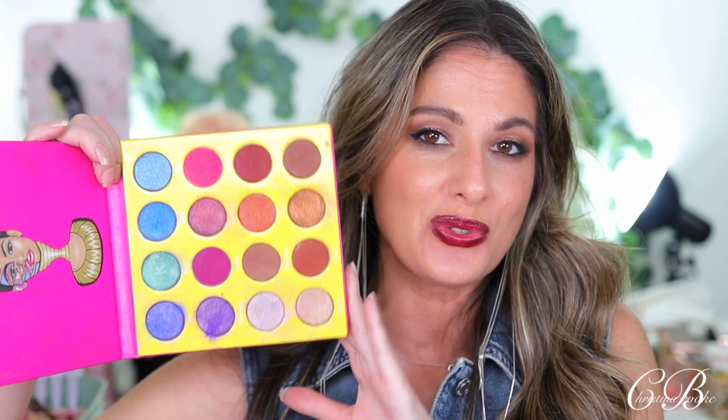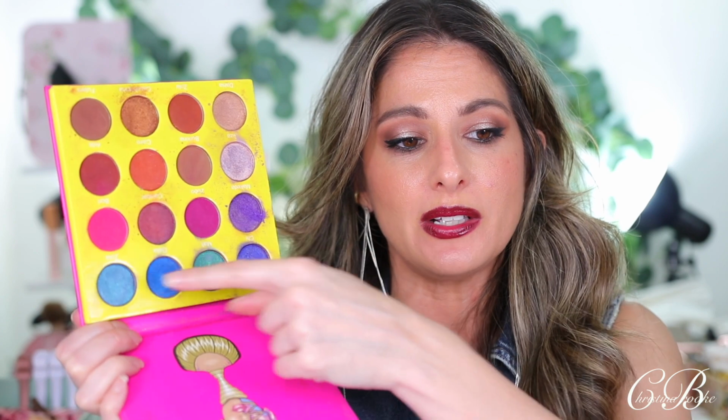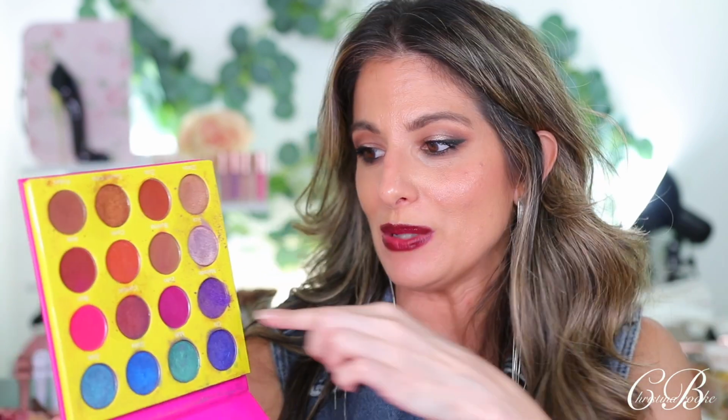And then another one that I really like is this one. This is from Juvia's Place. If you guys have this one, the Masquerade Mini, this is a great palette also to do so many looks for Halloween. I mean, look, you've got the same idea. You got all the blues down here if you're going to be Cleopatra, if you're going to be something that has the pink. So if you're going to go into the Barbie zone, you can be here.